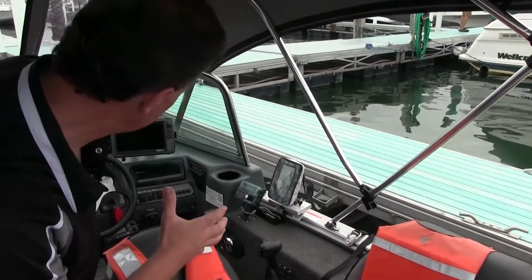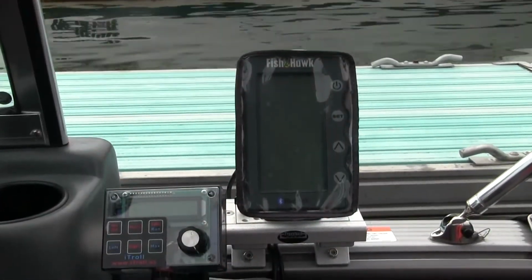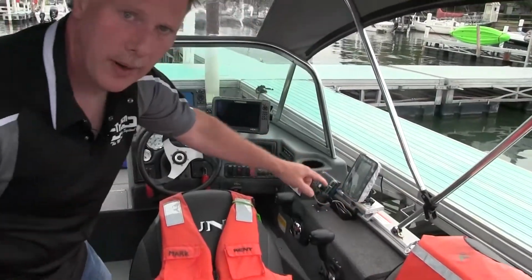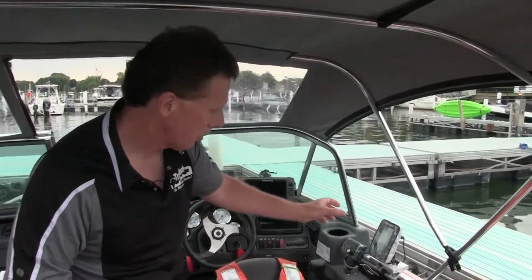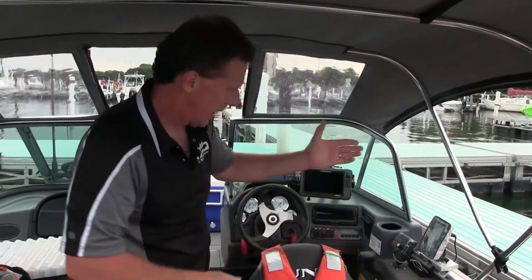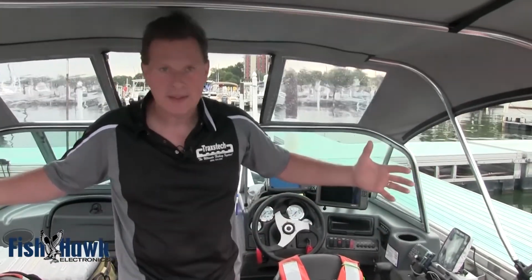And so a lot of times on these dashboards, you start running out of room when you're mounting 2 units or 3 units on here. So he just got another little set of T-bolt brackets and a 6-inch track, and we make a plate right there that allows the Fish Hawk bracket to mount right to it. So he's nice and handy when he's driving. He can have everything at hand, his Fish Hawk next to it, and he utilized everything on this entire boat.